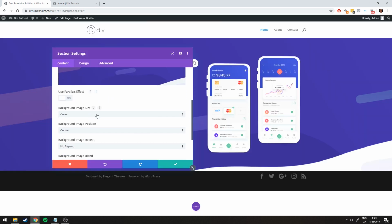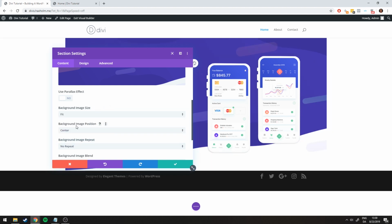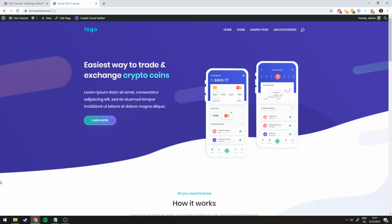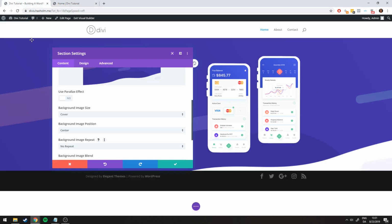Down here we have a few options. First off, the image size determines how the image will fill in the background. For instance, if we choose fit, then it will fit inside this section. If we choose cover, then it will cover the entire section. So I will go with cover since we want it to always cover the sides. You can see down here that it does go further down, while here it's almost like cut off.